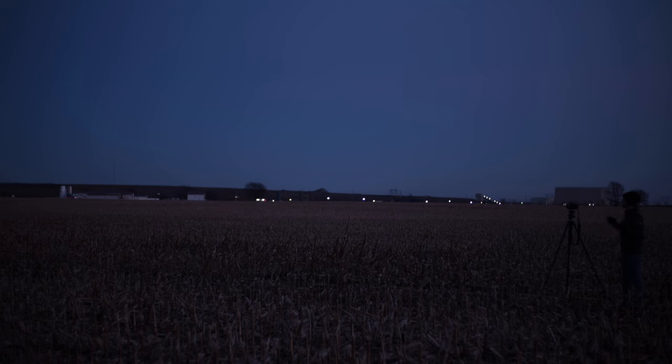And maybe most importantly, I'll consider whether this is a vantage point that I want to visit during some sunrise locations, because in the morning, the sun will be rising behind the mine from this vantage.